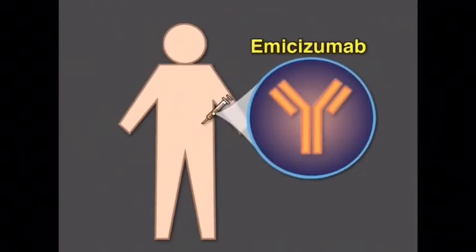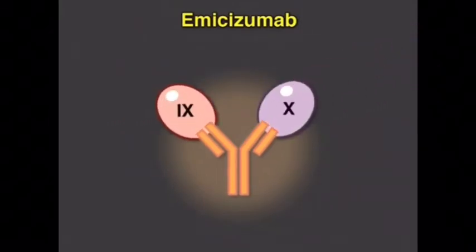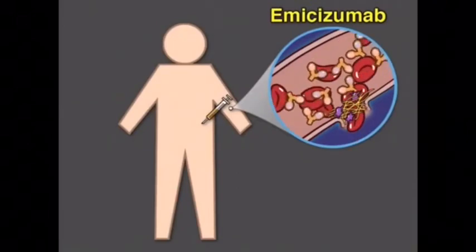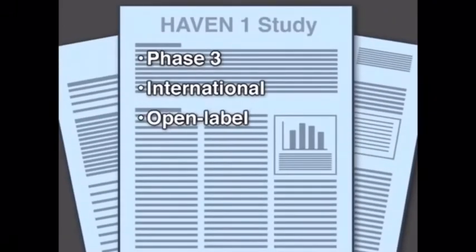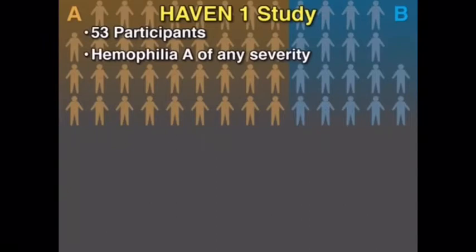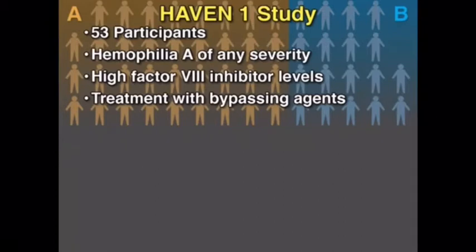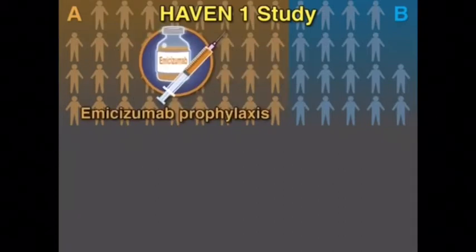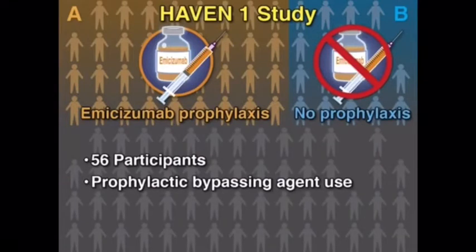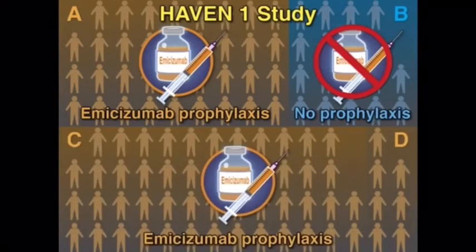Emicizumab is a recombinant humanized bispecific monoclonal antibody that binds to activated factor IX and factor X, brings them into proximity, and restores the scaffolding function of the missing activated factor VIII. In the Phase 3 international open-label HAVEN study, investigators randomized in a 2-to-1 ratio 53 participants with hemophilia A of any severity who had documented high factor VIII inhibitor levels and episodic treatment with bypassing agents to receive weekly subcutaneous emicizumab prophylaxis or no prophylaxis. An additional 56 participants who had a history of prophylactic use of bypassing agents or who were not able to enroll in other study groups were assigned to treatment with emicizumab.